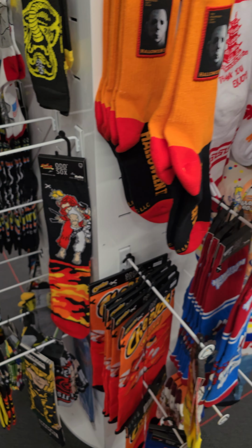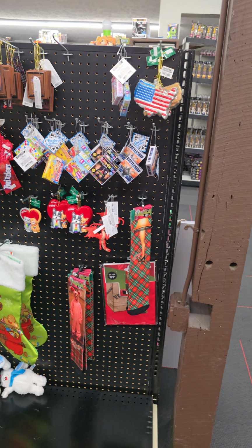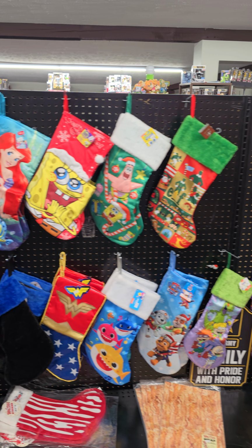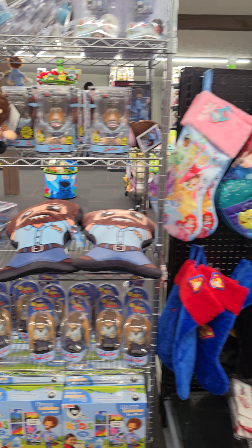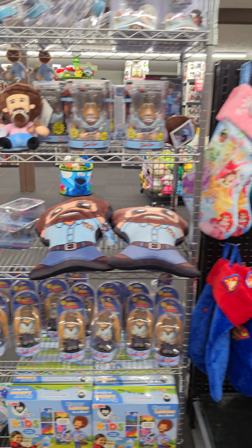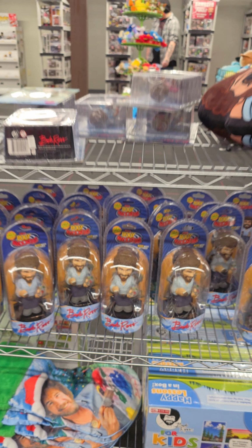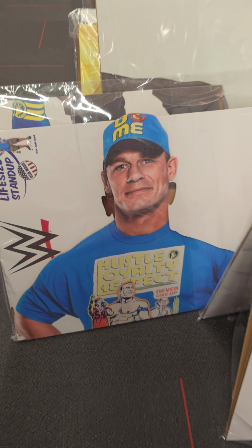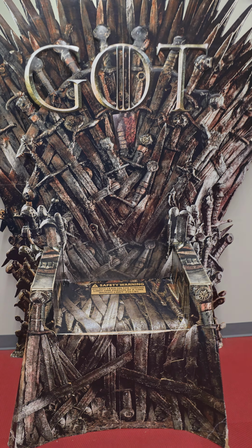All right, now let's go all the way upstairs where they got some more goodies. Oh, all the cutouts, here we go. They've even got a crazy sock section, hell yeah. Out of absolutely nothing. I legit want to try to find one of these for the studio.